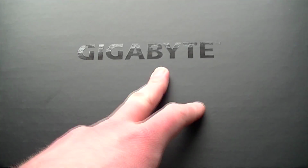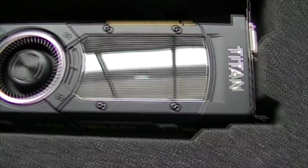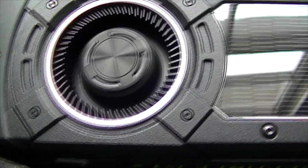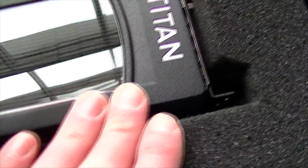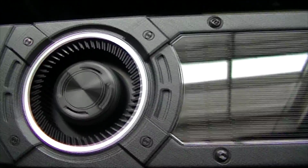As usual, we have the Gigabyte in gloss black on the matte black box. I've already taken it out of its bag and taken the covers off it. It's got a lovely black metal finish, nicely textured. Now we did run this fan at maximum speed in this system, and it doesn't half sound like a hairdryer.